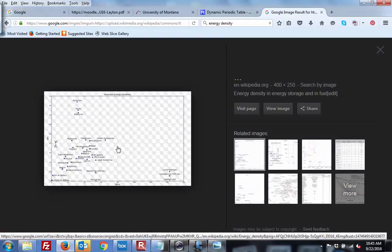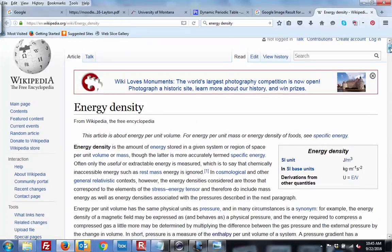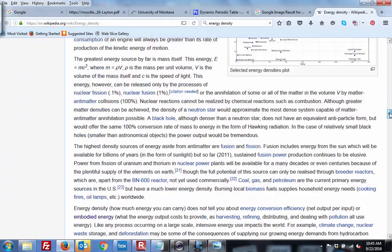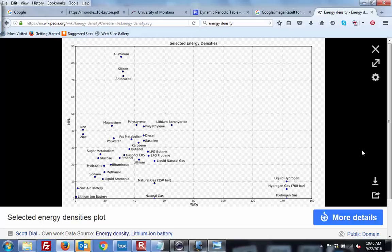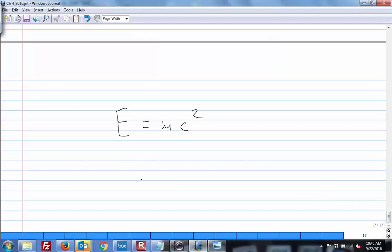It's one of my favorite figures. And if we just scroll down here, click on that guy, hopefully we get a bigger picture of it. This figure that we're looking at online is a more complete picture of the table in your textbook that's given in table 4.3. So if we look at table 4.3, pardon my handwriting, table 4.3, it's energy density.